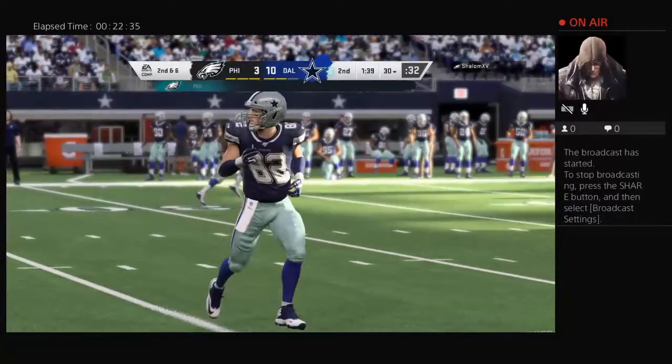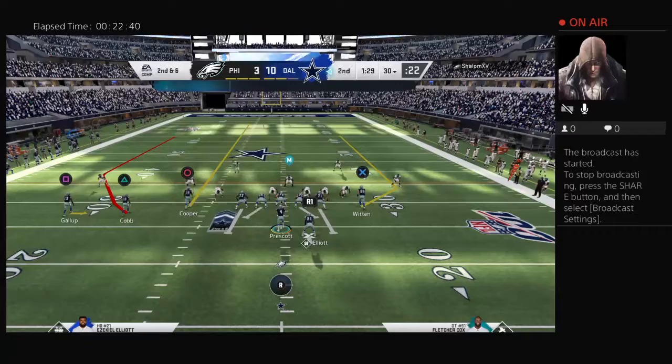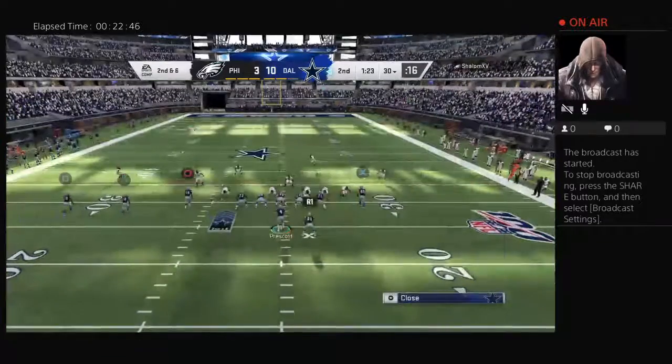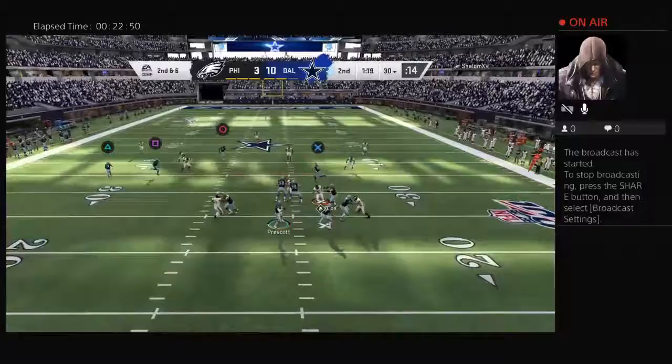Super toe. 4 yards on that last completion, so that sets up 2nd and 6. Mike 51. Mike 51. Come on. Kill. Come get some. Come on here. Come get some. Here's Prescott.